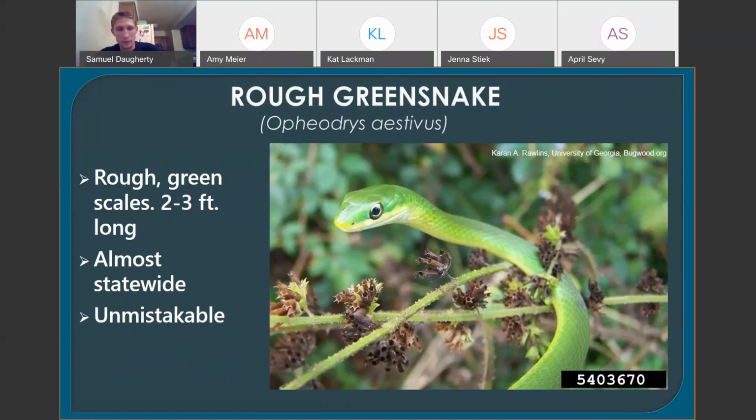Yeah, beautiful green scales. They're pretty much the only green snake in Missouri. There used to be another species in the prairies of northern Missouri called the smooth green snake, which had smooth scales, but that hasn't been seen in Missouri for decades, probably due to lack of prairie habitat nowadays. And as you can tell from the name, they have a rough skin texture. Their scales are keeled slightly. They're pretty unmistakable. The only green snake in Missouri, really. If you see a snake that's bright green, it's this one.